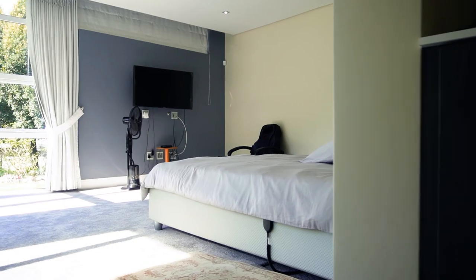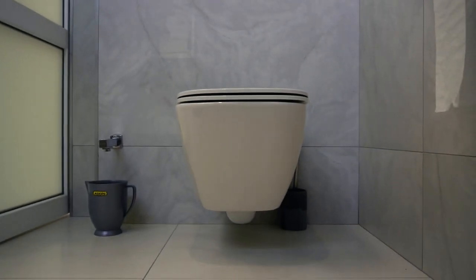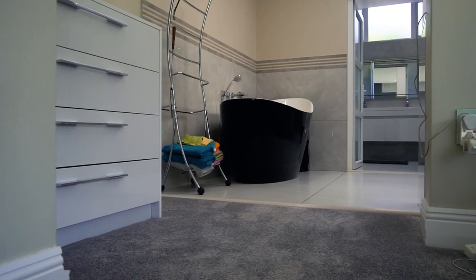Let's go take a look at unit number one, which boasts 400 square meters of absolute prime real estate. Let's do it. Welcome home.